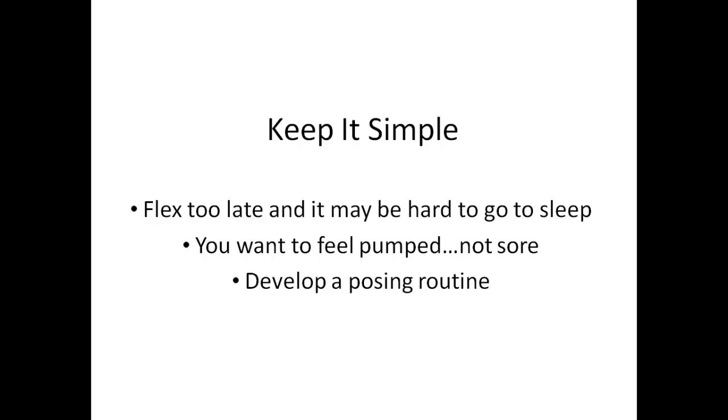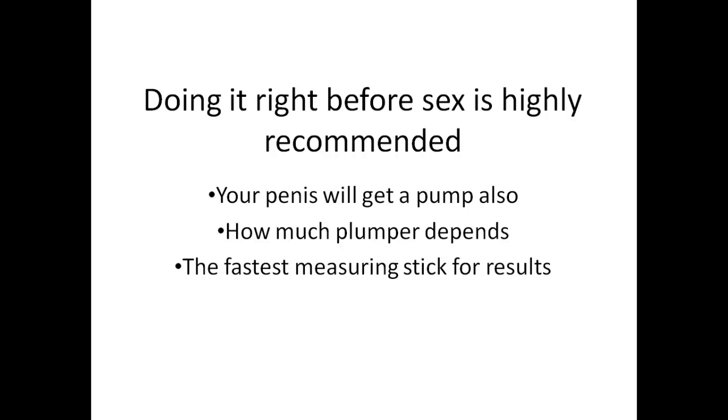And you want to get pumped, not sore. So don't take it too far, and develop a posing routine, just something that you feel comfortable doing. And it'll become a lot simpler for you to do.